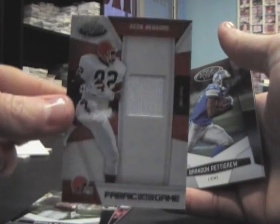And last pack, Donald, is going to be an extra hit, Ozzie Newsome jersey. Fabric of the game.